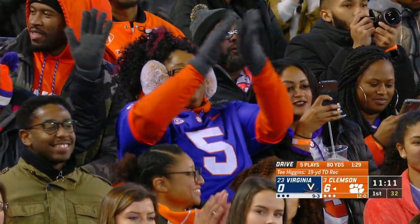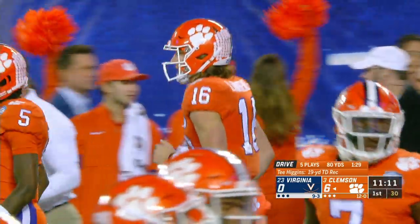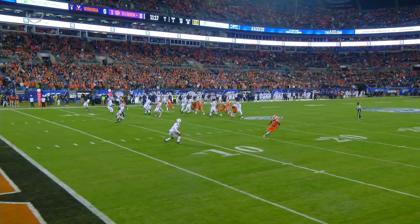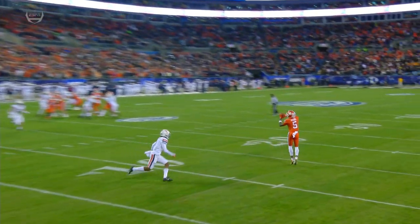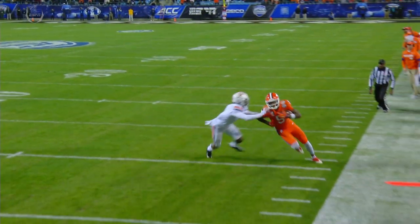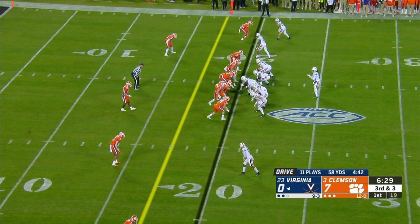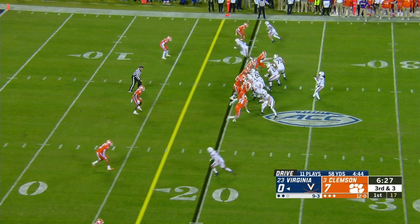The dilemma for the Virginia Cavaliers on defense is if you come up and you play tight coverage against Higgins and Ross, they're going to run by you. This time Nick Grant plays soft to make the ball be thrown underneath, but you got to come up and you got to make the tackle. 3rd and 3.